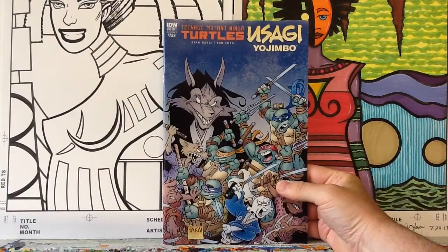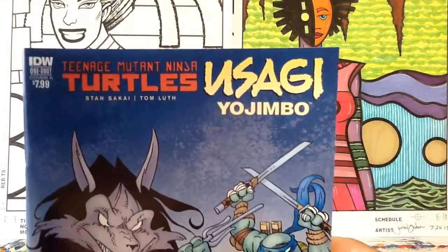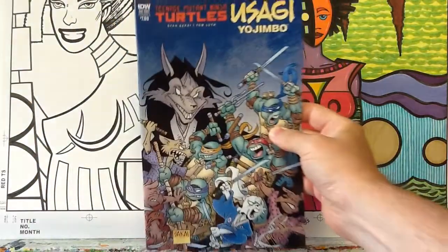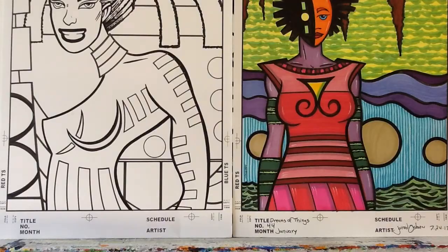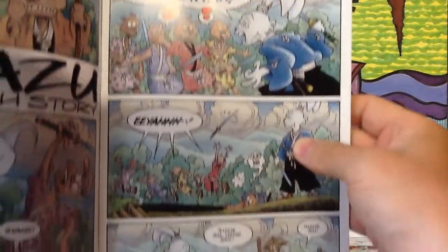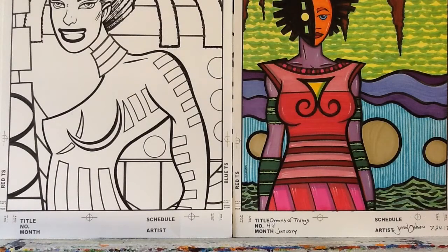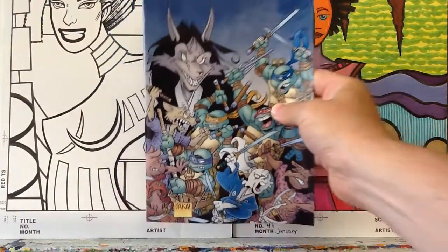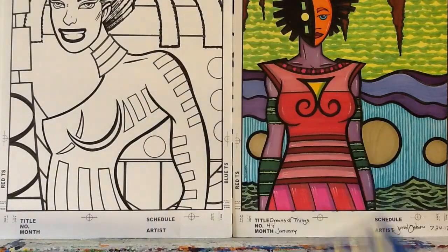And here's the first of the expensive ones at $8. It's Teenage Mutant Ninja Turtles Usagi Yojimbo. Of course, I'm getting this because I'm an Usagi Yojimbo fan. But Stan Sakai in color. This is at least 40 pages. Let me see if I can get a page count on the back. 39. Yeah, it's a 40-page story. So it's nearly twice the size of a normal comic. So it's twice the price.